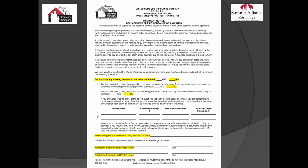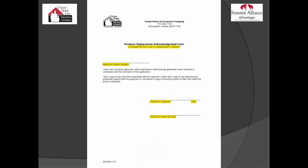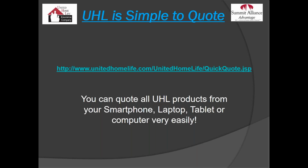So again, that's in the client's best interest, so you have the applicant sign it, and you would sign it as well. This here, if you are actually replacing the policy, is acknowledging that you're doing the best for your client. You've left them the disclosure statements, and you're replacing it because it's in the client's best interest. You'll print the applicant's name, and you'll sign it as the producer, and then print your name.